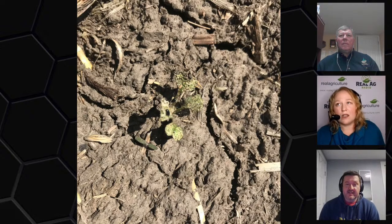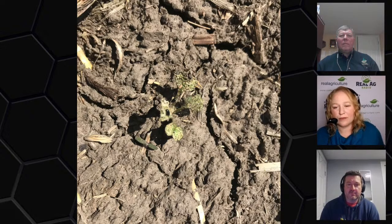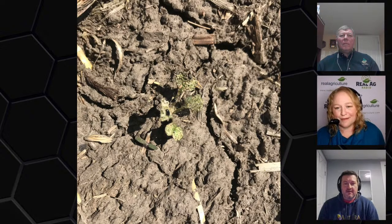That, and being on the drier side, it seems that the guys who are waiting are catching a July, early August rain that benefits them, versus trying to seed early and not having the rains in July.